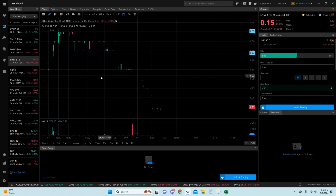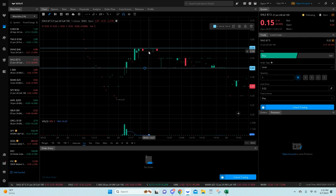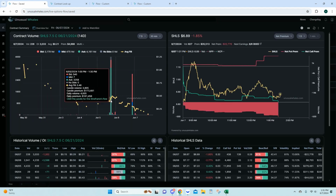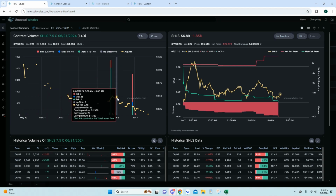So these actually ran intraday, and you can see that whale entry here, 0.45 there, and these hit 55. So 45 to 55, 22% intraday return, not bad at all, and would have had enough time to adjust up there. And looking at the flow quick. So here's your flow. 46 here, and again they hit 55 right here very quick.